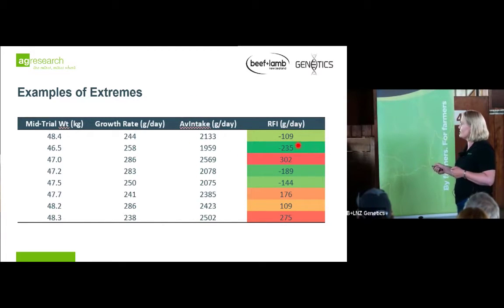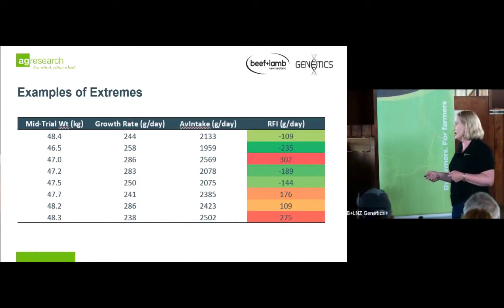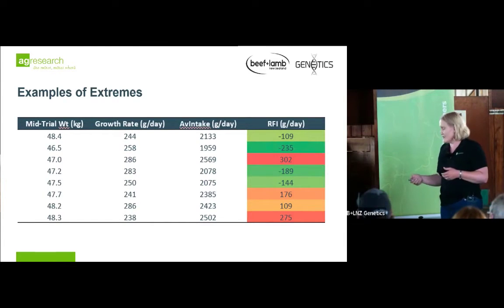And if we take this pair of animals here, this animal that was 46.5 kilos and growing at 258 grams a day was only eating just under 2 kilos of those pellets a day, whereas this animal down here, very similar production outcome, was needing 2.5 kilos of pellets a day to achieve that same outcome. So that's a massive difference in how much feed those animals were needing to actually achieve those same production outcomes. These are the extremes, but there were quite a few examples where we can see. So anything that was kind of in green was needing considerably less feed than those in the oranges and reds to produce those kind of live weights and growth rates.